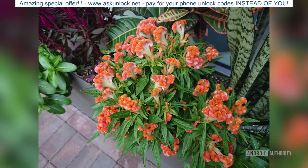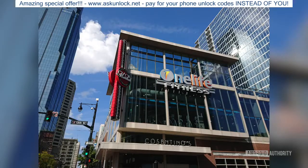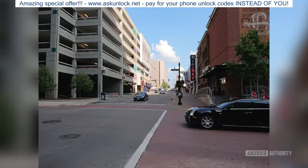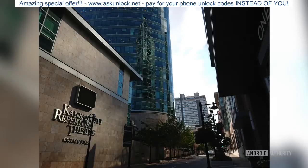The most important aspect of any camera, of course, is the picture quality, and picture quality on the XZ1 is just okay. In good lighting situations, you can get some pretty nice looking shots. The photos are vibrant without looking overly saturated, but the camera lacks a lot of dynamic range, and it really crushes the shadows so that you lose a lot of detail in those areas.